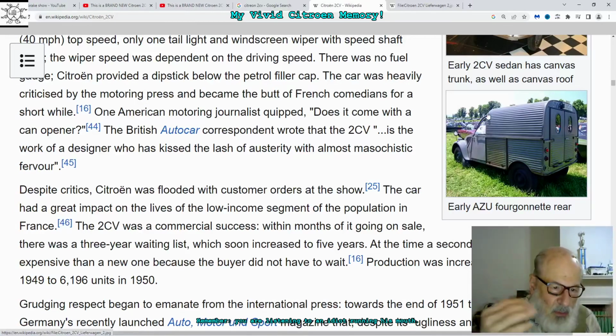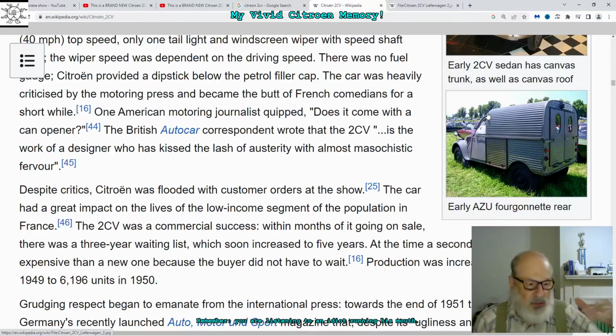Despite critics, Citroen was flooded with customer orders at the show. The car had great impact on the lives of the low-income segment of the population in France. The 2CV was a commercial success within months of it going on sale. There was a three-year waiting list. This is the first time I'm reading this. Which soon increased to 5 years. You had to wait that long? At the time, a second-hand 2CV, now they're talking about sedans and these two, was more expensive than a new one because the buyers did not have to wait. Used ones went for more money. I could get it right now.